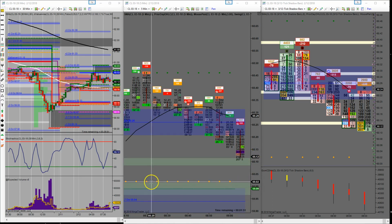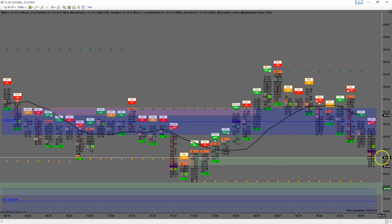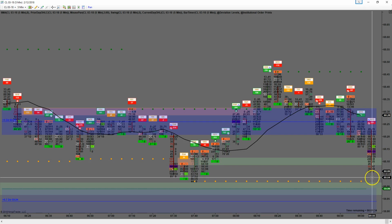12.02. Okay, yeah, right here off of this. I think this is the current low at 60.02. It's probably going to breach it a bit. Need to see where this bar actually closes at. Minute 30 left on this one. And just get on down there.